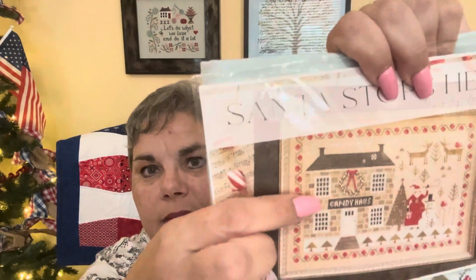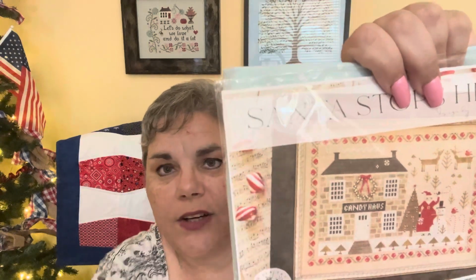Both of the girls that are stitching along with me, they have started on the other side. Both of them are working from the top down, and so they both completed the roof, and I believe they're both on this section here. So it's fun when you're stitching along with friends and you start at a different space, because we can watch how each other completes the piece. So that's a lot of fun. All right, so that's what I've been stitching.